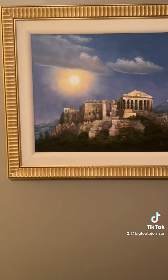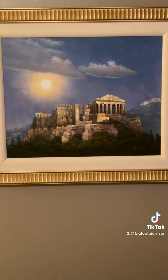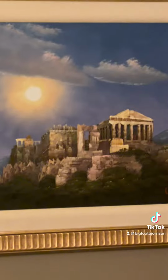But this is the Parthenon. I've had this painting for years, and I really love it, which is why I've had it for so long. I really like the, oh wait, I can just do this. I'm smart. I've always really liked this frame right here. I've always thought it was really good.